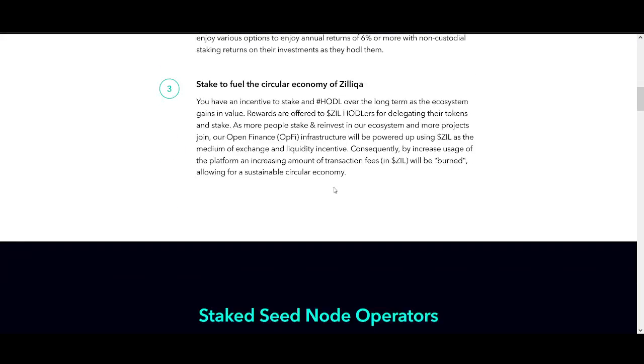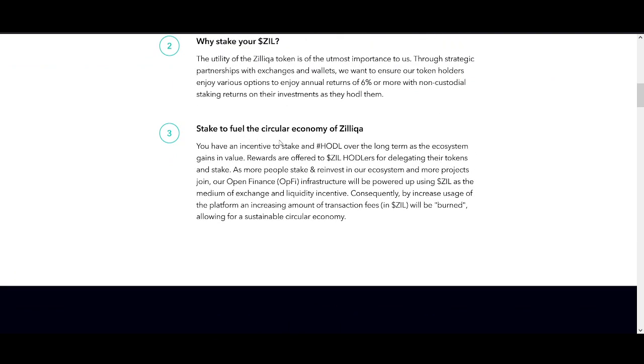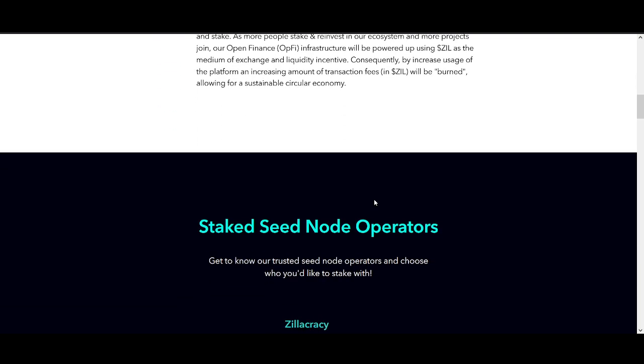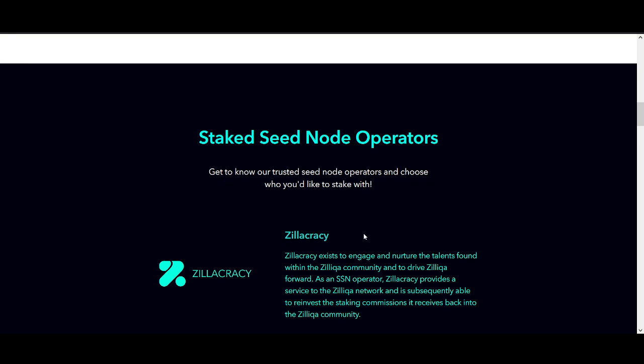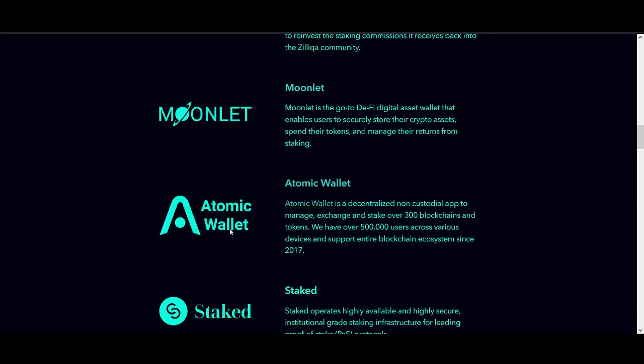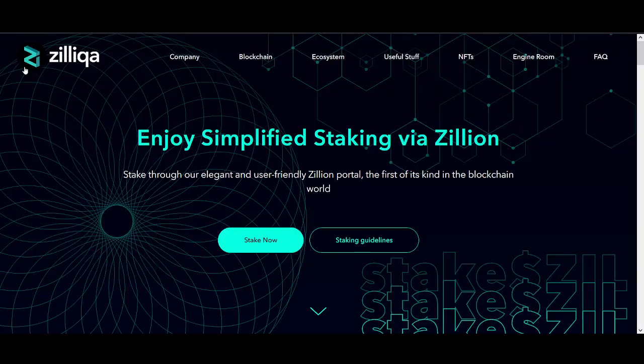this website is saying. And then, stake to fuel the circular economy, and it just improves open finance, decentralization. This is what we want to see. Anyone could get involved with the Zilliqa project, so that's really good. The platforms that I will personally talk about are Moonlit and Atomic Wallet. They are from the official Zilliqa website.